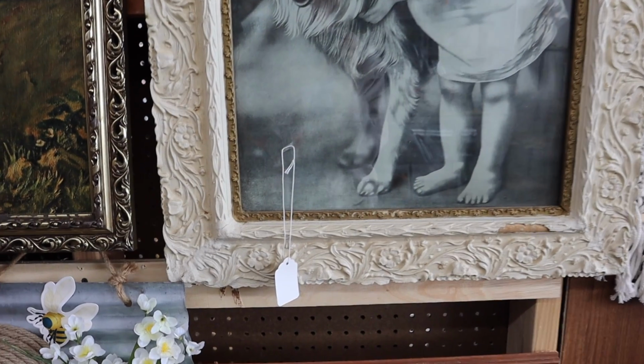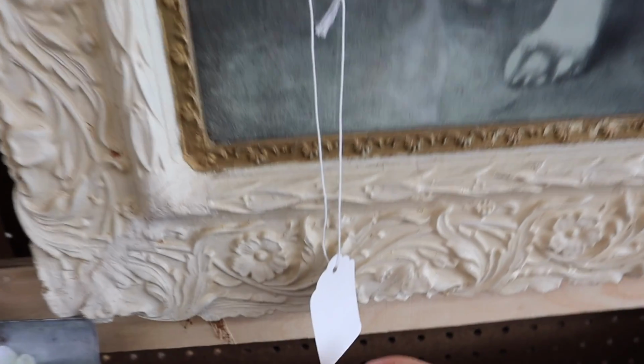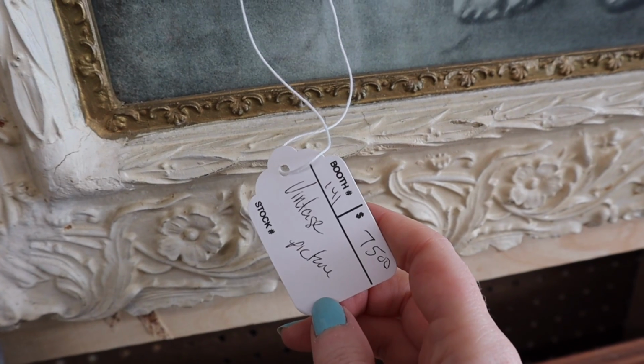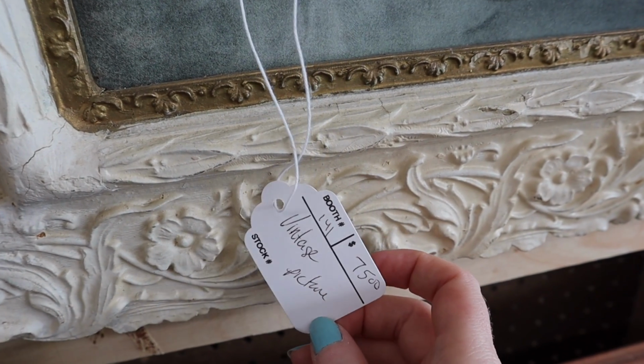After this, we decided to head to Goodwill, and I decided that in here I was just gonna film a reel for Instagram, so I left my camera in the car, and then I ended up finding so much cute stuff, so I'll insert the clips that I took on my phone right here.